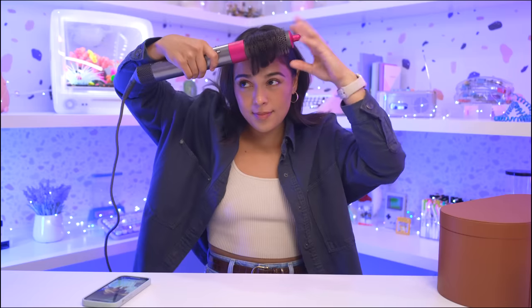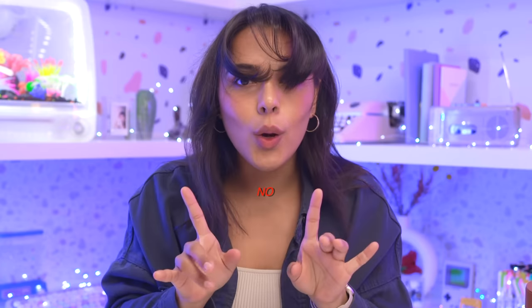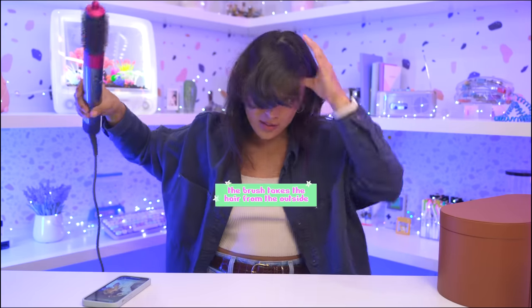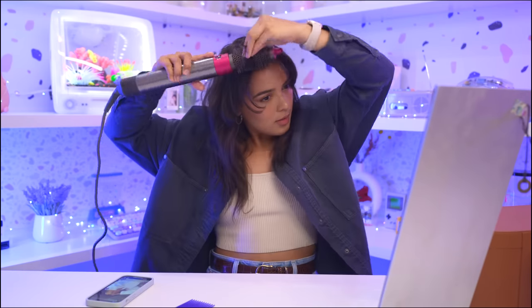Now this is what I usually do, but here's the key. So this is where I would leave it, but no, she does the opposite way. And now, a little bit more, she takes it. This is literally what she's doing. Okay, like that, like that. Moment of truth. Girl, can you go that way?